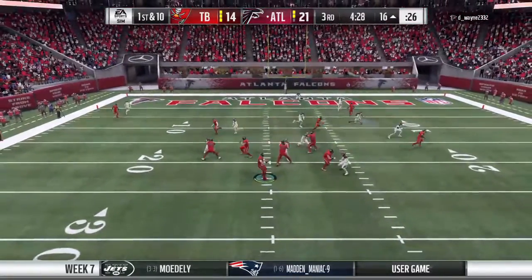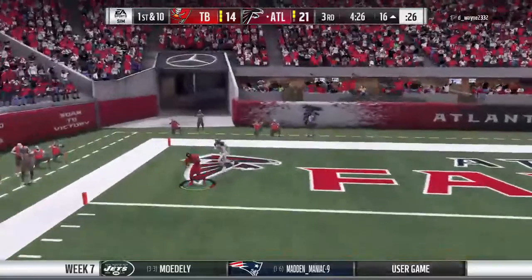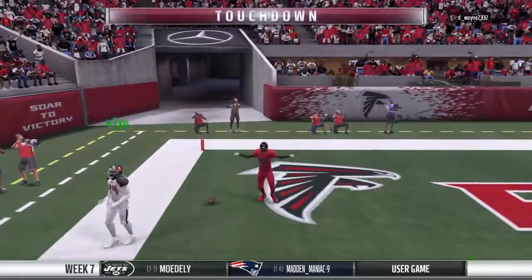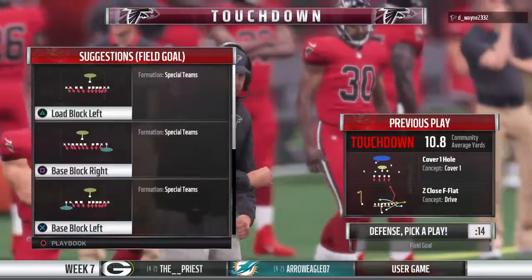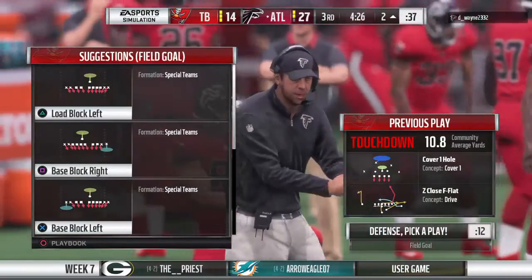Now it's Lynch. And this is caught for a Falcon touchdown. Still plenty of time left in the game, but now starting to pull away a little bit, get some breathing room with that one.